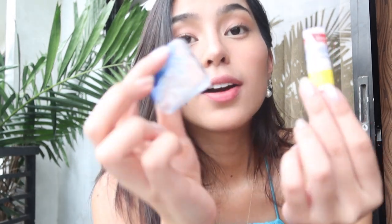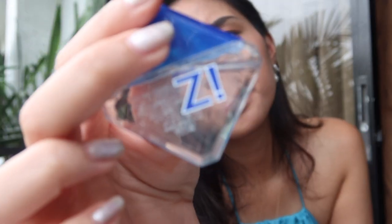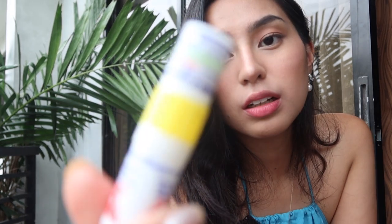Next are these. So this is an eye drop. It's Z's. I'm not sure if you know this. It came from Japan, I think. And I always use this if I have tired eyes, sleepy eyes, or if my contact lenses are getting dry. Really, really helpful. And this one, I got this from Bangkok.